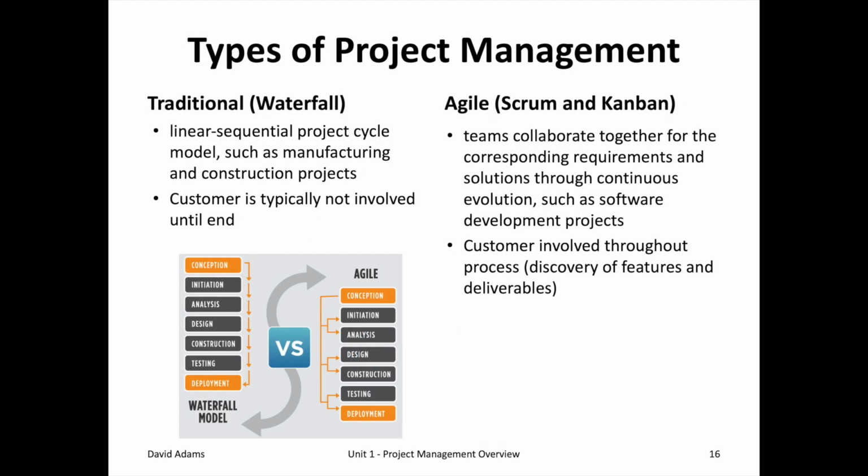Let's talk about the evolution of the types of project management. There's the traditional and something called agile. Traditional is also called waterfall. Think of that as a linear sequential project cycle model, such as manufacturing and construction projects. And usually the customer is not involved until delivery at the end. Agile, on the other end, is also known as Scrum and Kanban techniques. These are collaborative teams that work together for corresponding requirements and solutions through continuous evolution. And a lot of these are software development projects, and the customer is involved throughout the process. In other words, you discover features and deliverables as you go.